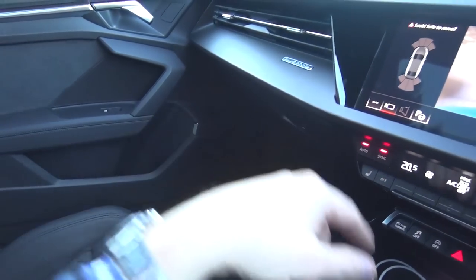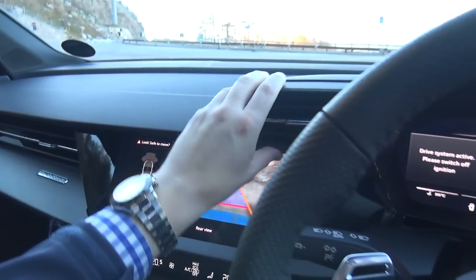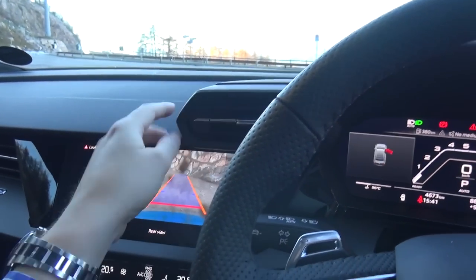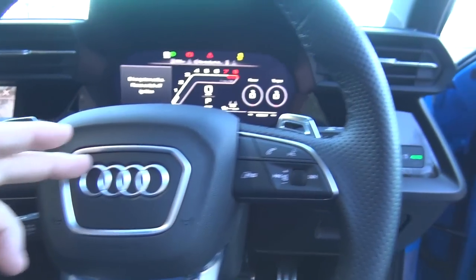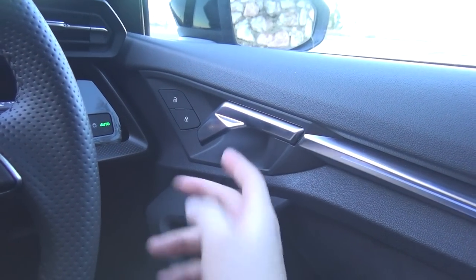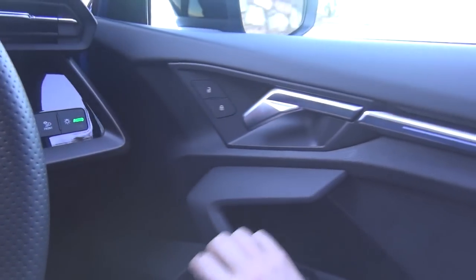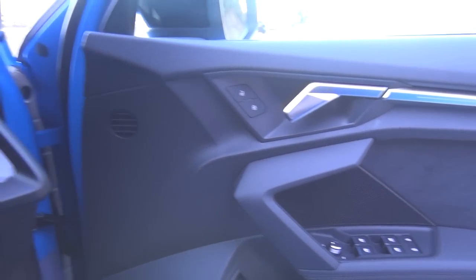Decent sized door pockets. Glove boxes, not the largest in the world. I'm not the biggest fan of the vents either. They feel a bit awkward. Obviously, you've got the hexagonal shapes, which continue everywhere around the car, the front grille, and all of the different design elements that you can see around. The door handles are quite fun. When it's closed, it'd help if I closed it properly. I think the design of those is quite nice, the way, again, inside these angular shapes and edges.